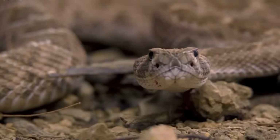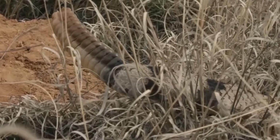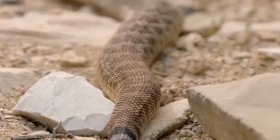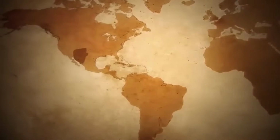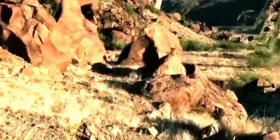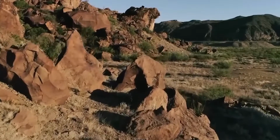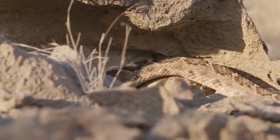The rattlesnake can be distinguished from its closest relatives by the tip of its tail, which has a black and white coloration. The reptile's range extends across the southwestern United States and northern Mexico, which is dominated by semi-deserts with rocky terrain and sparse vegetation. It is in such terrain that the snake's camouflage is most effective, which helps it to hide from its enemies and to track down potential prey.